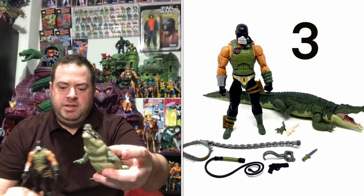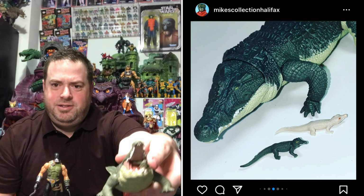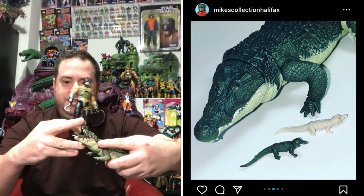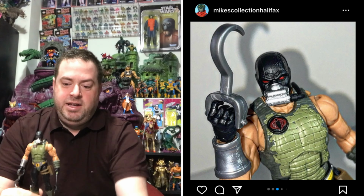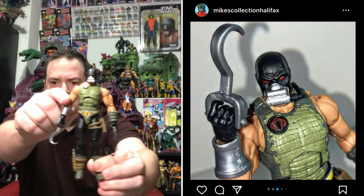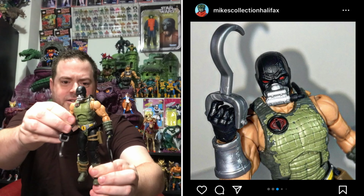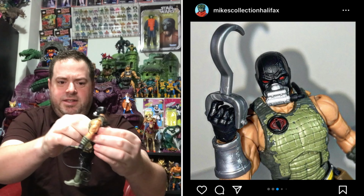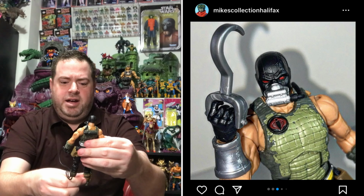His mouth opens. And inside of his mouth, I don't know if you can see, there's a couple little baby crocodiles too, which is fantastic. So he technically has 3 crocodiles in one set. And then the Croc Master is just deadly looking. I love that he's got the whip, but my favorite accessory is this big meat hook he's got that looks like something straight out of Texas Chainsaw Massacre. The sculpt on this guy is great. The texturing on his crocodile skin vest, I just absolutely love it.